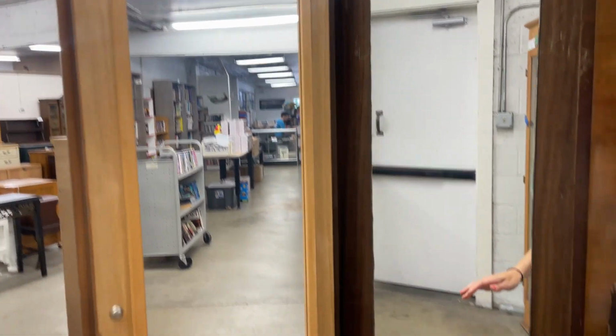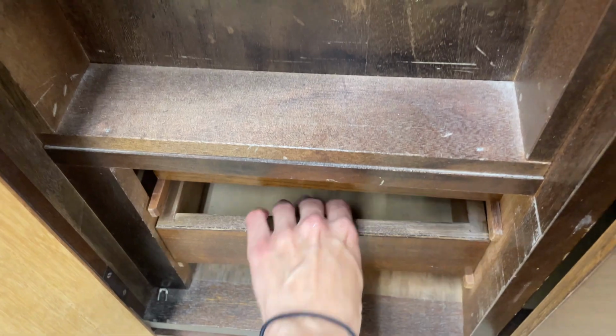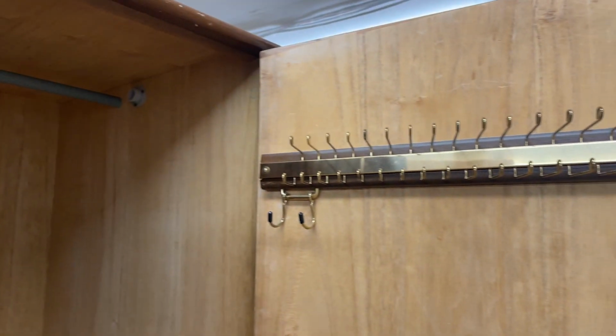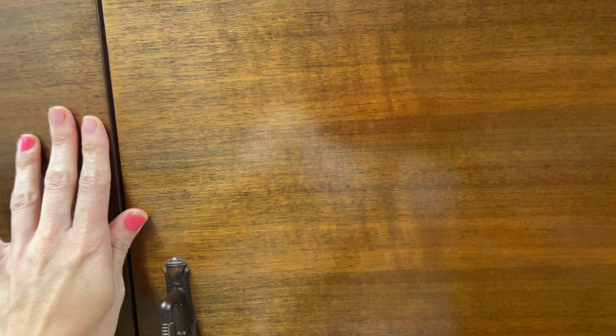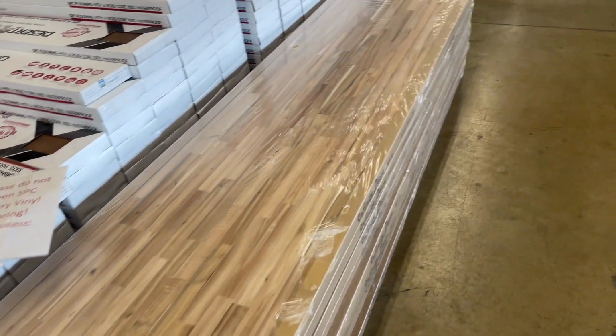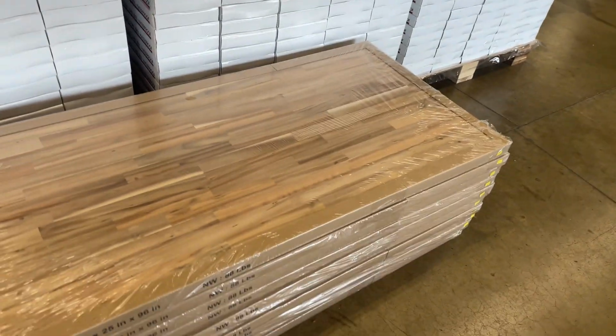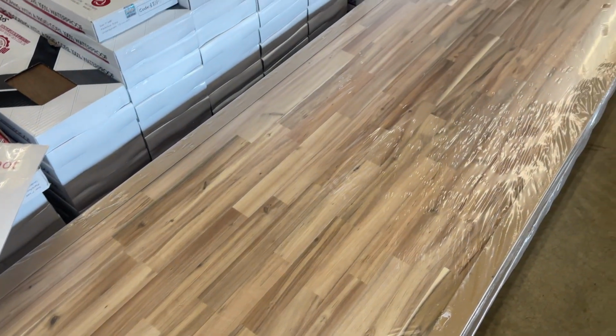Very cool. Oh, that's cool. Very fun. Pretty good for $100 if you have the space. If you're looking for butcher block, you might check your local Habitat. They always have these long slabs available, and they usually have them in 4 or 5 different styles. They range from 170 to 300.